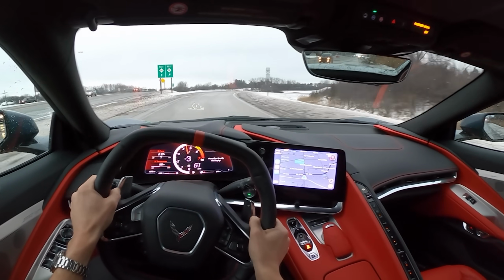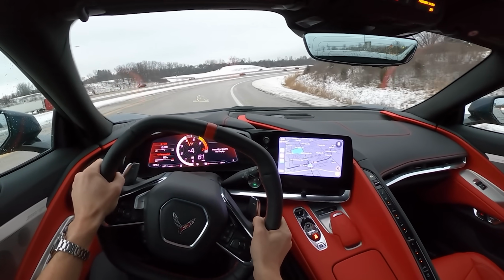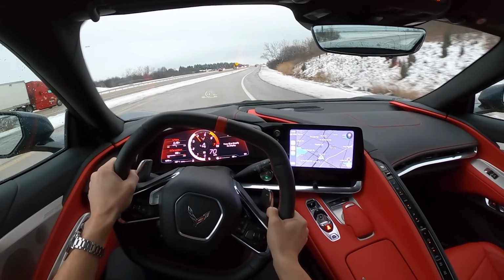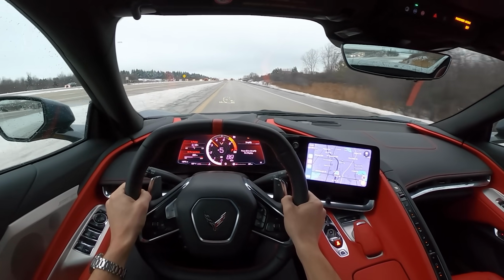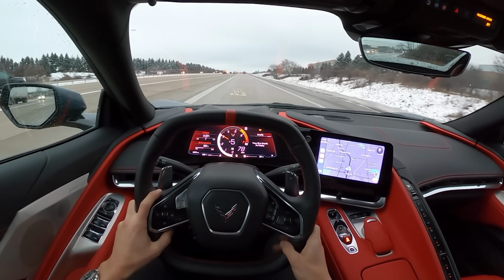This is such a fun sports car to daily drive. It's comfortable. It's incredibly practical. It looks the business.